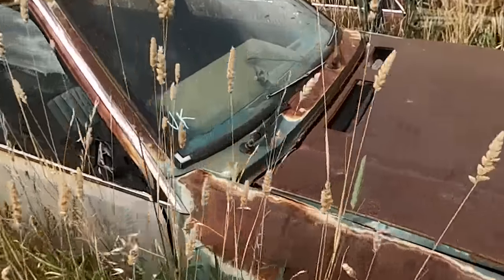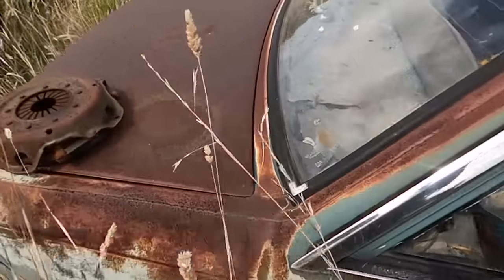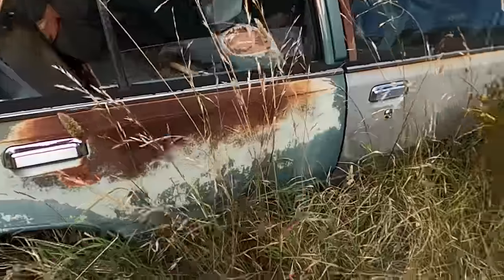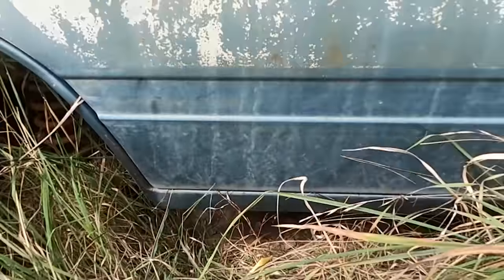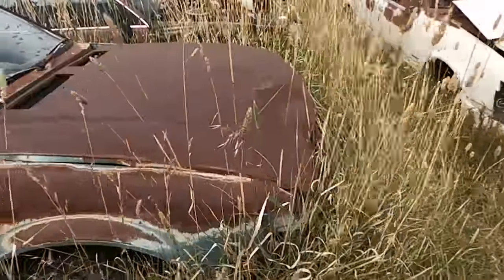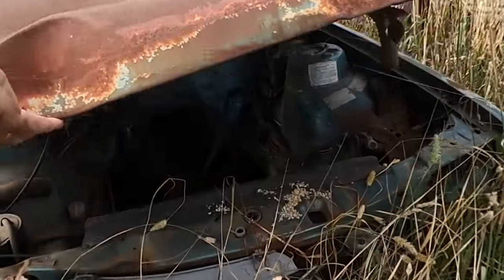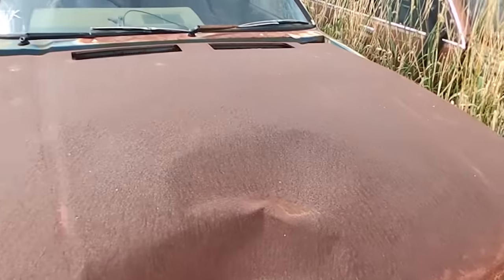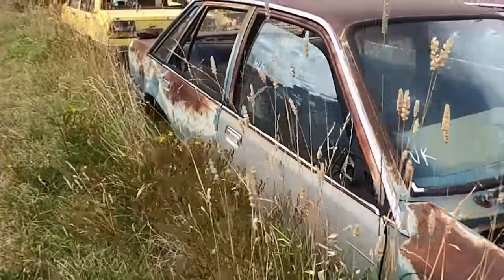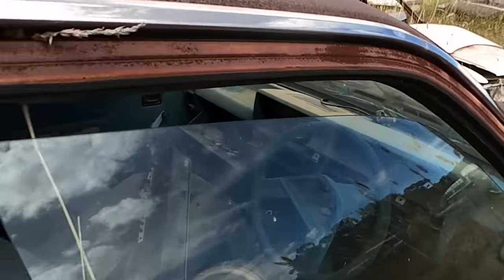But again, look, not rotted out. Around the window's okay. What are you doing here? It has to be damaged. Oh, there you go. It's got a little bit in the front. But has it got an interior? It's fairly complete.